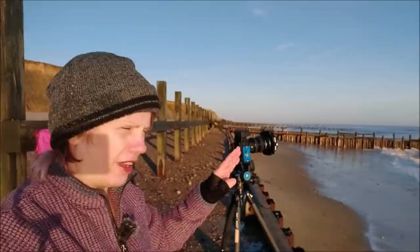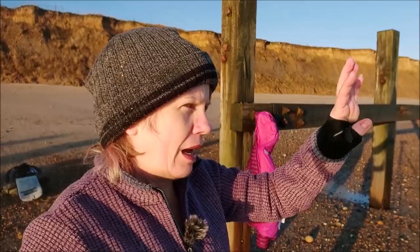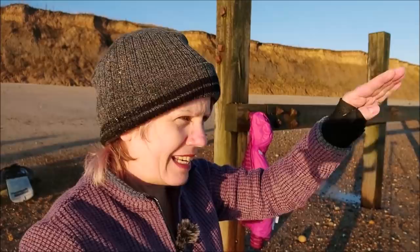So in the hope of eradicating that as much as possible, I've popped the polariser on and turned it to give the maximum effect on the sky, which normally you don't want because it looks horrible. It's making the little wispy white clouds almost pop out, but not quite, but it is evening the exposure slightly.